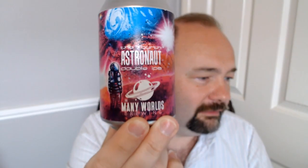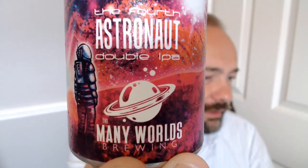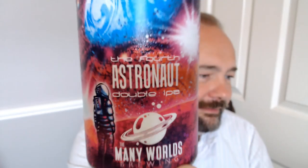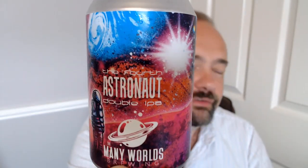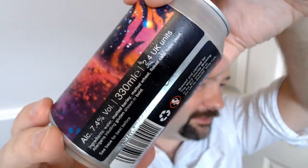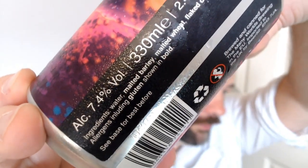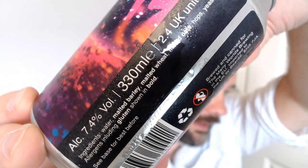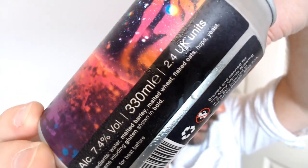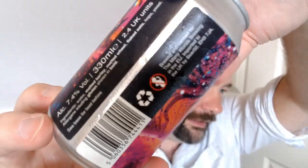It's Many Worlds Brewing. This is the fourth Astronaut double IPA. And look at that can art. That's pretty cool. Always liking my can art. But if we turn it slightly on its side, you will see what a beast this is. It's a double IPA at 7.4% ABV. And we've got all the normal things in there, wheat, oats, etc. But it's a double IPA.